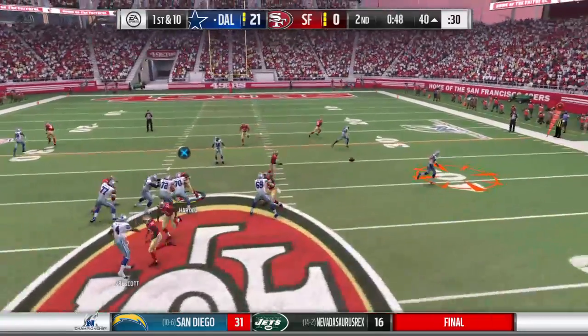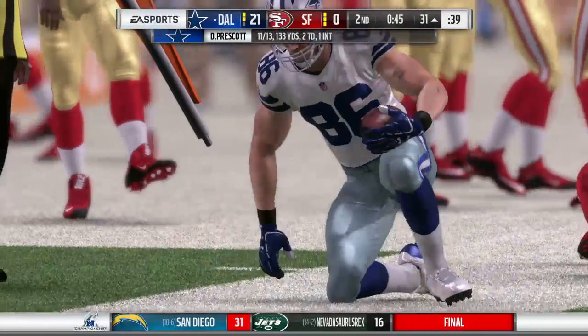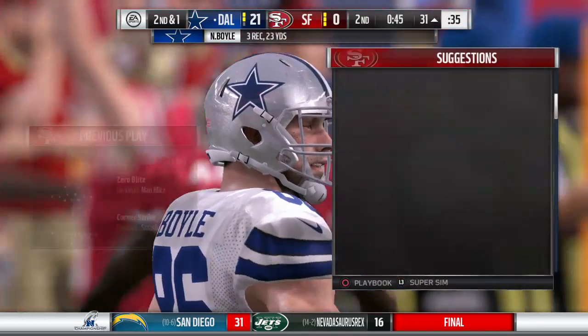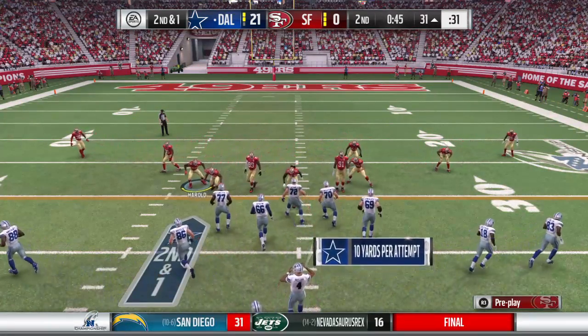On 1st and 10, Prescott. It's a short one here, complete to his tight end. Give him 9 there on the first down completion. I know exactly what's going to be said about that play from the defensive perspective. What's that? That's why I tell all you guys we need more than one tackler to the ball.